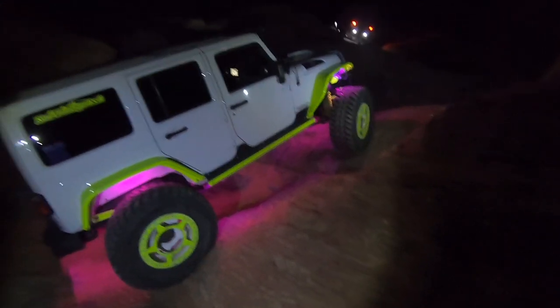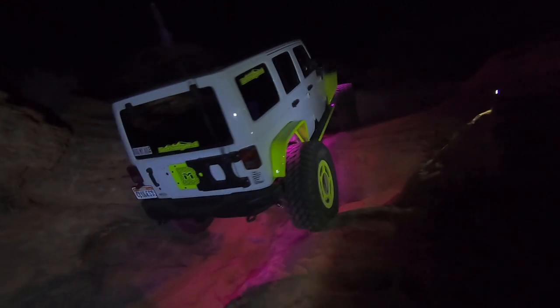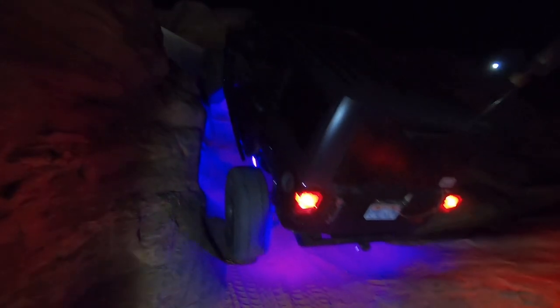Try not to blind the guy in front of us, but you still want to see what you're doing. And you want your spotter to be able to see what they're doing too. So those rock lights came in really handy for a lot of those people out there.